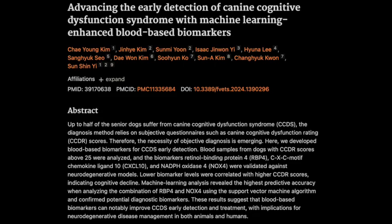So we've talked a lot about the science here, but I want to bring it back to the practical side of things for a moment. Sure. If this blood test becomes available, what should dog owners be thinking about? Well, first and foremost, it's important to remember that this test is just one piece of the puzzle. Right. It's not a diagnosis in and of itself. Exactly. It's a tool that can help veterinarians make more informed decisions.